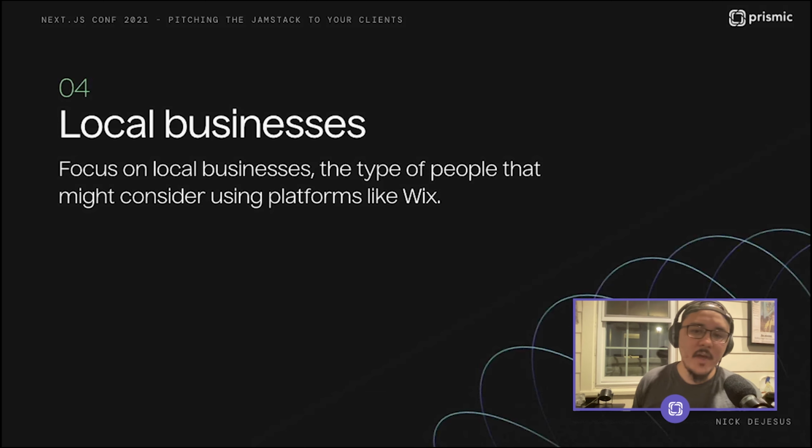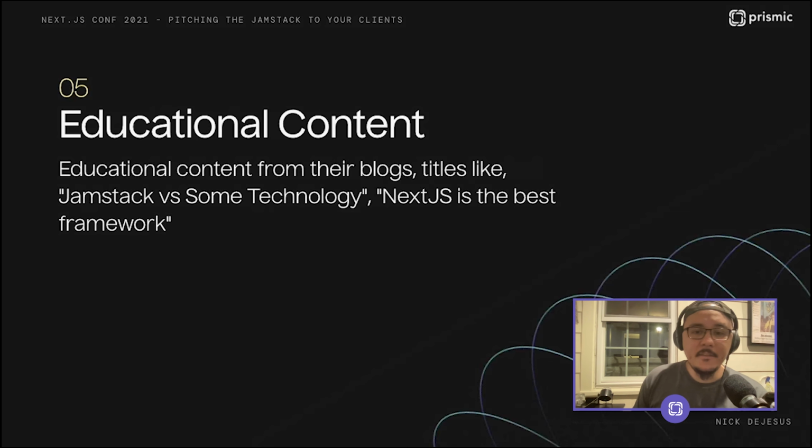And then there's the good old-fashioned cold calls or walking in on a business and asking if they need any kind of website work, and you're usually targeting people that might look to build something with platforms like Wix. And then there's educational content, stuff like blogs that have titles like Jamstack versus some technology, or straight up saying that Next.js is the best framework.